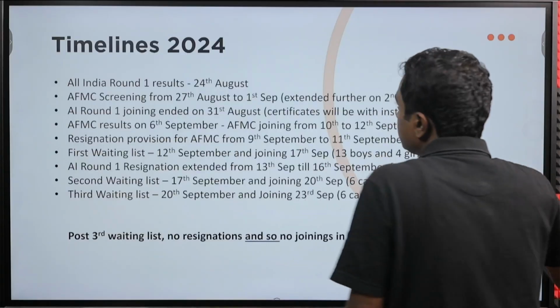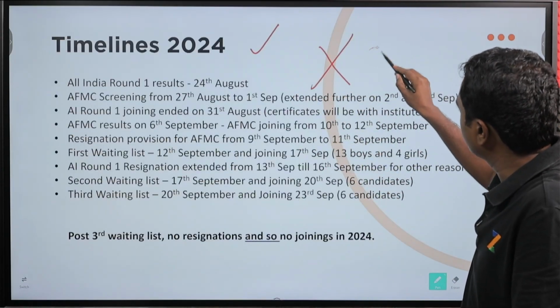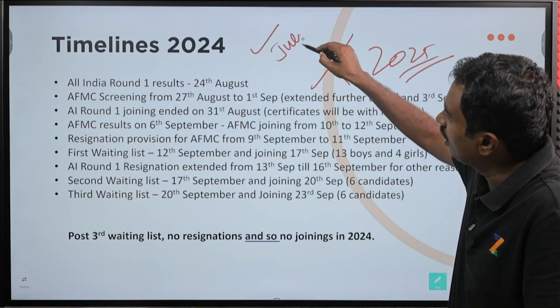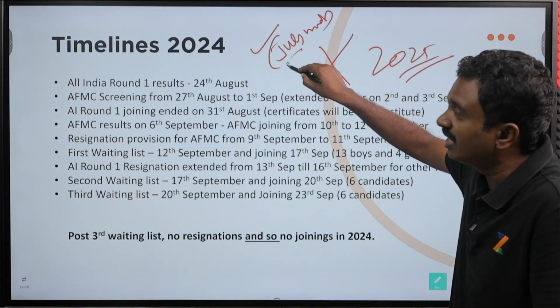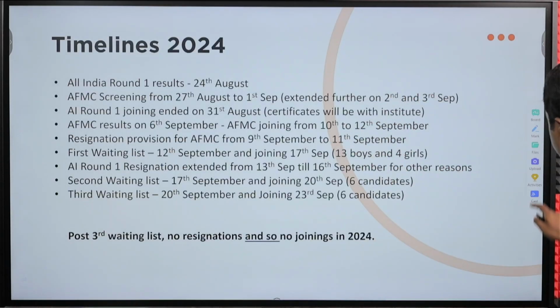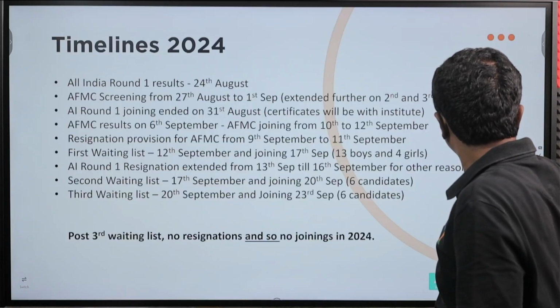So here you see that the 2024 timelines is what we have mentioned. It won't be the same for 2025. Counselling may start in mid-July, therefore approximately 1 month earlier than last year. So it might change a lot. Look at the timelines over here.